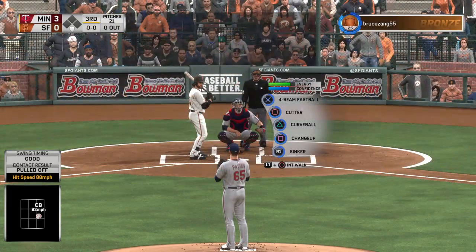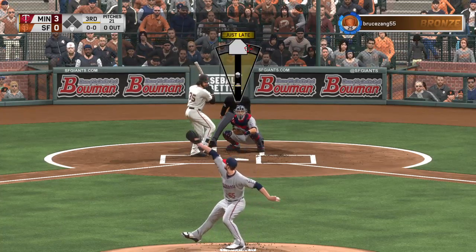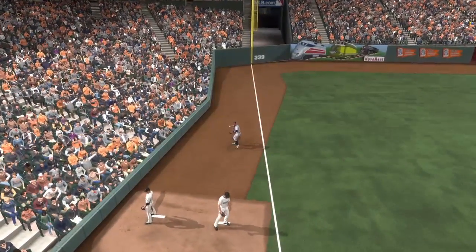Here's the shortstop, Brandon Crawford. He'll get us going in the home half of inning number 3. A little late on this one as it's lifted the other way down the left field line. This is gathered in out there by Garcia for the first out.